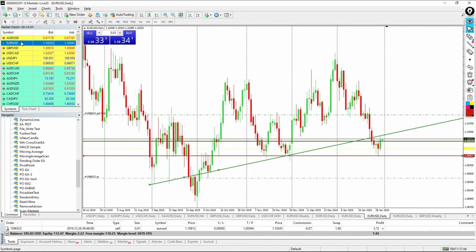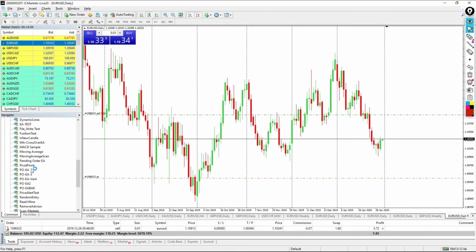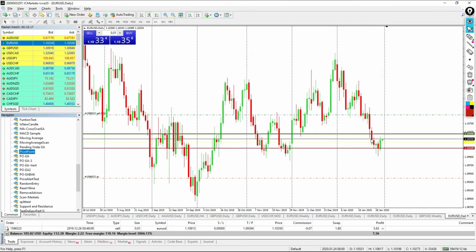If I can open a new Euro USD chart, I created this script or EA that calculates resistance, pivot points, and support. And if I can just pull it out really quick, I can show you that we have new support and pivot point areas. And I want you to notice that the opening was above the pivot point, or the new pivot point, which suggests that price is going to go even higher.